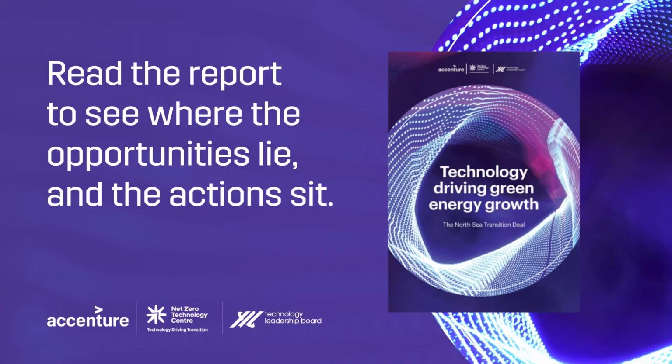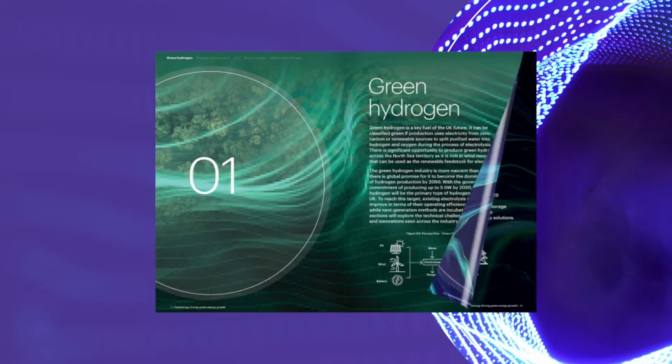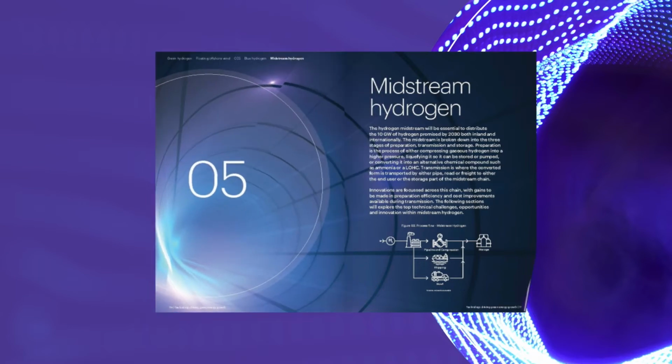decarbonise a whole basin, connecting energy systems and electrifying multiple platforms, ultimately creating a North Sea grid and a new energy highway. The Technology Driving Green Energy Growth Report sets out key recommendations and opportunities to accelerate floating offshore wind innovation and get projects in the water quicker to accelerate our journey to net zero.